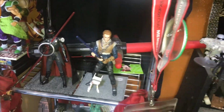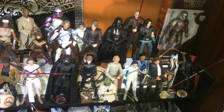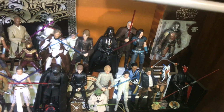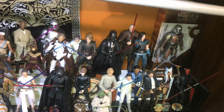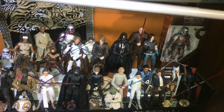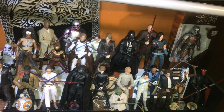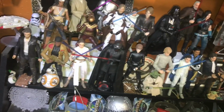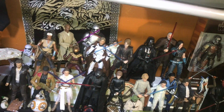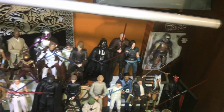So this is how we're going to leave the Star Wars shelf for the time being. I really would still like a Palpatine. I'm hoping that they release an updated version of him with the outfit that he had in The Rise of Skywalker. That would be really cool. From the new Hasbro event, I can't wait to get that dark side Rey. Really excited about that. I don't know where the heck I'm going to put her on this shelf. God help me. But very excited to get her in.